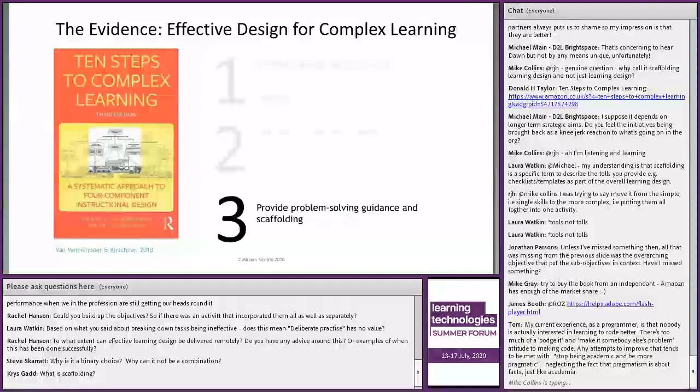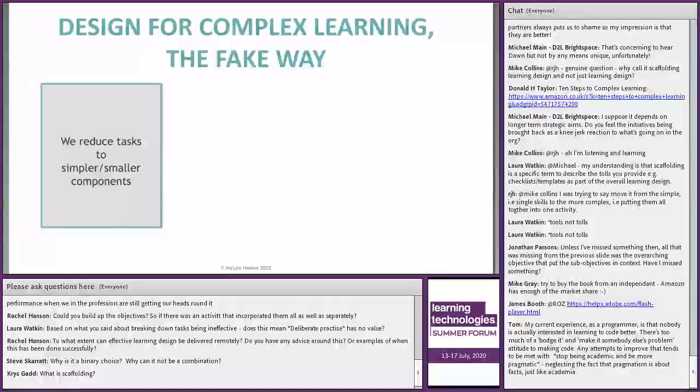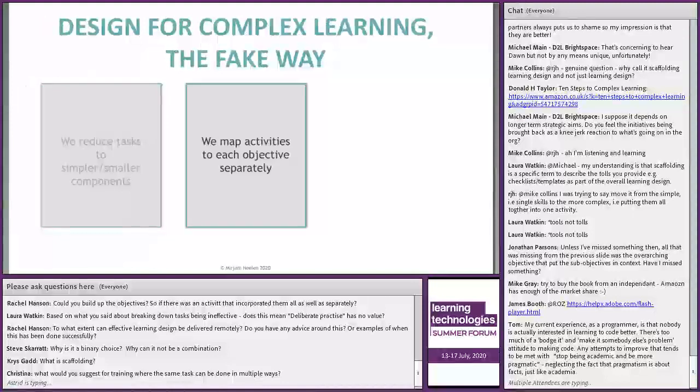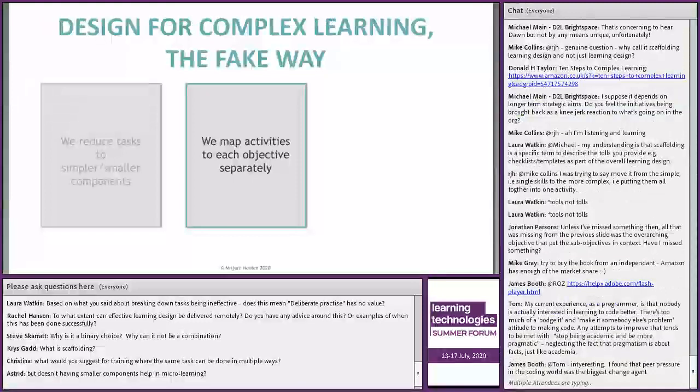Again, when it comes to complex learning, we are also in a state of fake. Let me show you, because I'm pretty sure you recognize it. We do this all the time. We tackle complex problems by reducing all the tasks involved to simpler or smaller components, like in the ladder example. That's the atomistic design. And it happens because we don't know what the research tells us. It's just a gap between research and practice. Another example, which we also saw in the ladder scenario, is what we call fragmentation. That's where you map the activities to each objective separately.